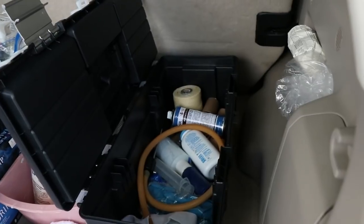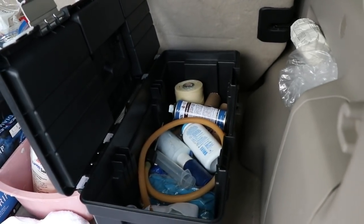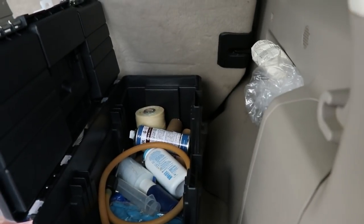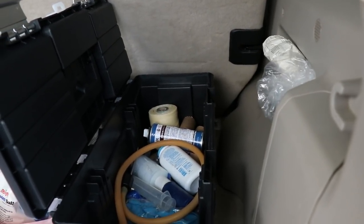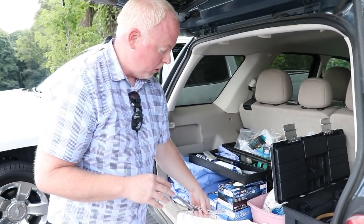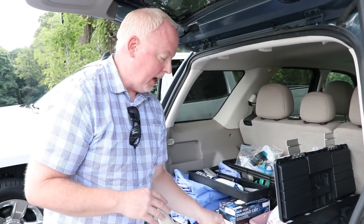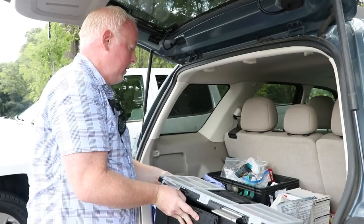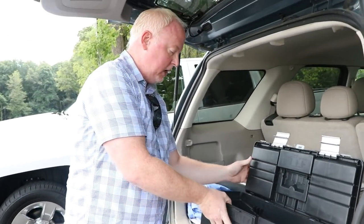So that's what I take in with me, because like I say, every funeral home has certain things, but they might not have the things that I want or that I use on a regular basis. So I've gotten to the point where I do enough of this that I have to bring the stuff that I like. So again, sorry that towel's a little bit dirty, but some other things I carry with me, I'll explain their purpose.